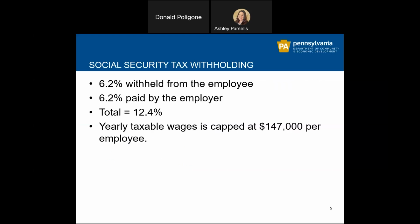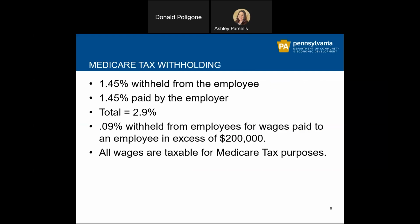The Social Security tax withholding rate is 6.2% from the employee and 6.2% from the employer, for a total of 12.4%. The amount of yearly taxable wages for federal Social Security tax is capped at $147,000 per employee. The Medicare tax rate is 1.45% from the employee and 1.45% from the employer for a total of 2.9%. Additionally, employers should withhold Medicare tax at 0.9% for wages they pay an employee in excess of $200,000. There is no taxable wage base, meaning all wages are subject to Medicare tax.